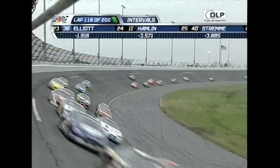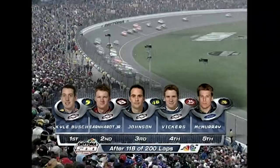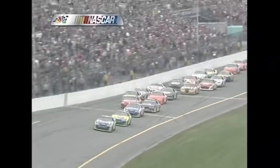Kyle Busch is the 15th different leader of this race. That ties all Daytona records. Busch out front in the 500. Under green here at Daytona, Jimmie Johnson is the race leader, followed by Kyle Busch.